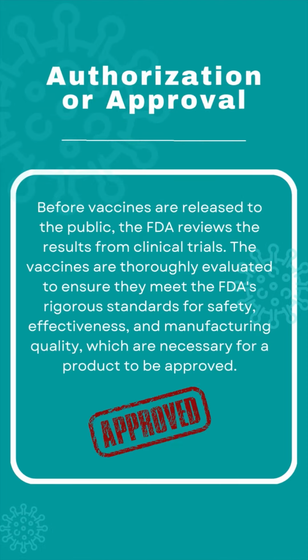The next step includes authorization or approval. So before vaccines are released to the public, the FDA has to review the results from the clinical trials. The vaccines are then thoroughly evaluated to ensure that they meet the FDA's rigorous standards for safety, effectiveness, and manufacturing quality, which are necessary for a product to be approved.